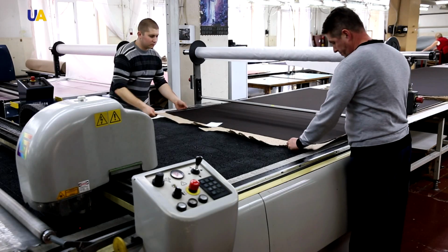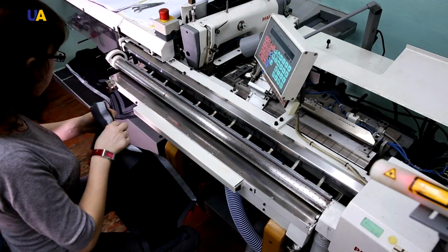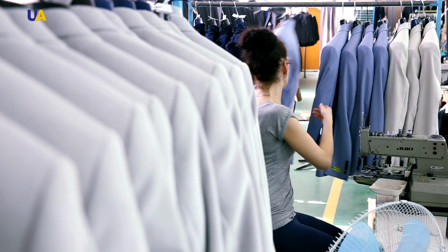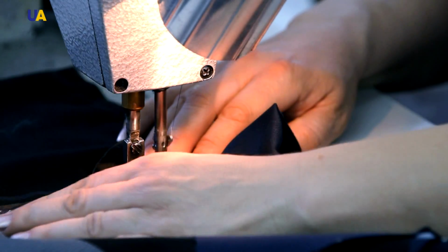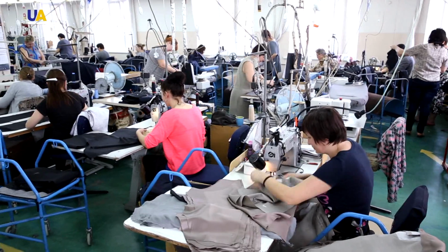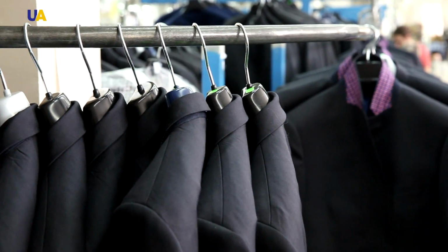It is difficult to find a man in our society that would not have several jackets in his wardrobe, and although this kind of clothing is mainly associated with the strong gender, women's jackets are also popular. Today on Made in Ukraine, we will tell you about how jackets are made. At this enterprise, they produce up to 10,000 units per month.